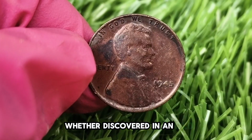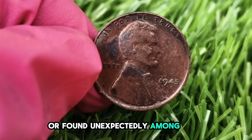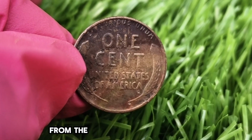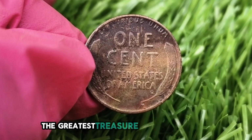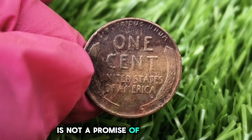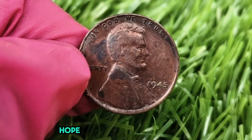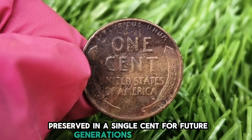Whether discovered in an old collection, inherited from a relative, or found unexpectedly among loose change, the 1945 Lincoln Wheat Penny remains one of the most fascinating survivors from the final year of World War II. In the end, the greatest treasure hidden within a 1945 Lincoln Wheat Penny is not a promise of instant riches but the remarkable story carried within its copper surface. It is a story of resilience, hope, survival, and history itself, preserved in a single cent for future generations to discover.